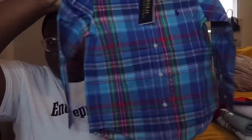All right, y'all, we are getting down to the nitty gritty. All right, so I also stopped in Macy's and found him some stuff. And so I'm gonna go through it and I'm gonna show y'all what I got. So this is actually going to be for his Easter outfit.